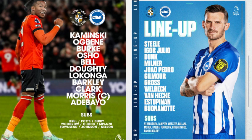Luton, of course, in the orange and navy blue. Referee is just speaking to, is it Lokonga? Lokonga and Welbeck, I think, yeah. Having a little bit of a pushing contest in that 6-yard box, but eventually Pascal Gross will take this set piece away to our right hand side in front of those Brighton supporters who've come up from the south coast.